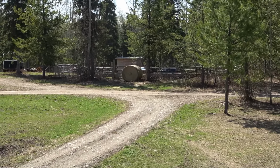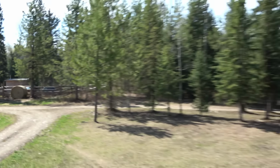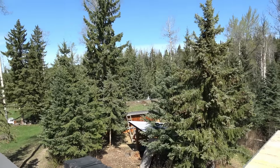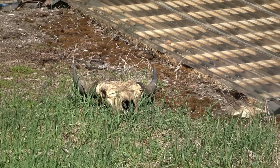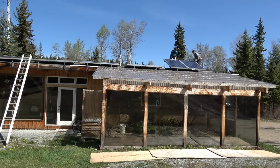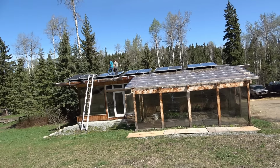One hay bale left from winter time, feeding the cow and the horses. Everything is just fantastic. I love all that firewood. And look at this over there. You guys remember that bison hunt? Oh, there's the skull. There it is, symbol of summer right there. Nicely done, ladies.